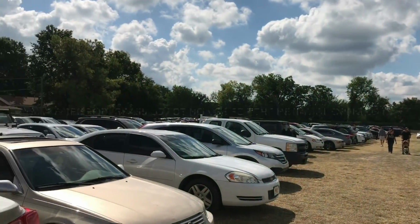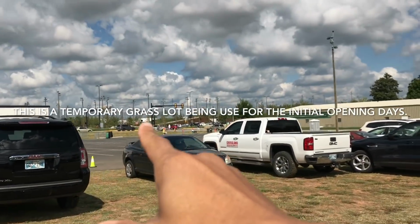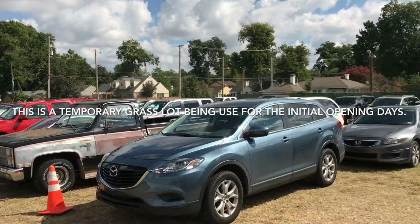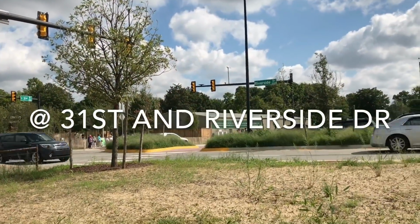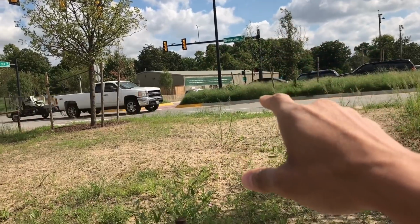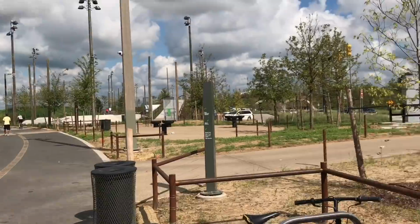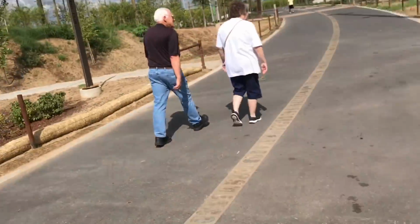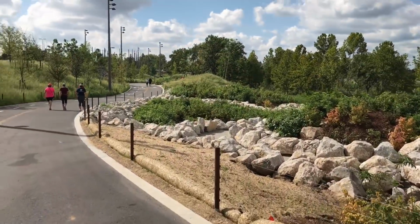Alright, so I just parked down there, and you come in off the road up here, and then you drive around and you pull in and you park. Alright, so I just crossed the street from parking over here, and you can go that way or this way, and there's some bike racks here, so I'm gonna walk a little bit this way.